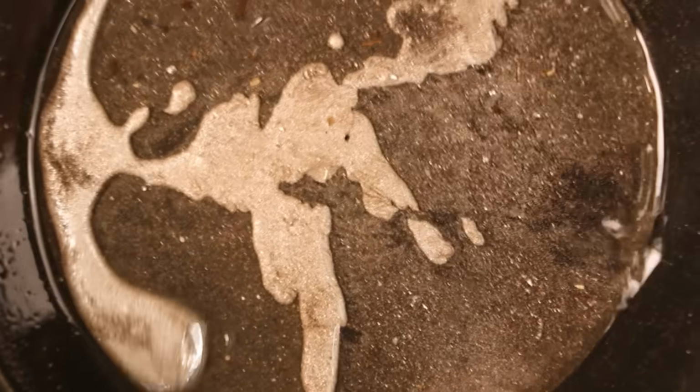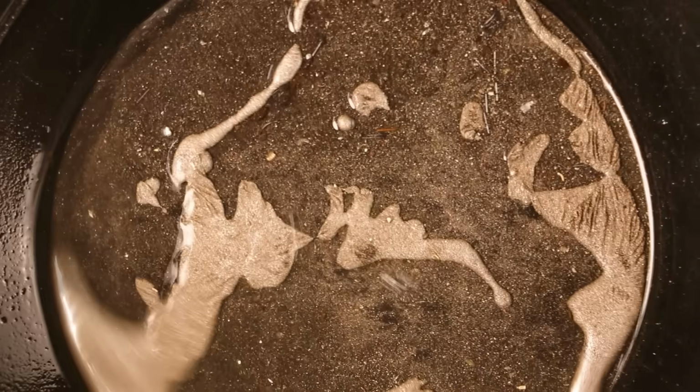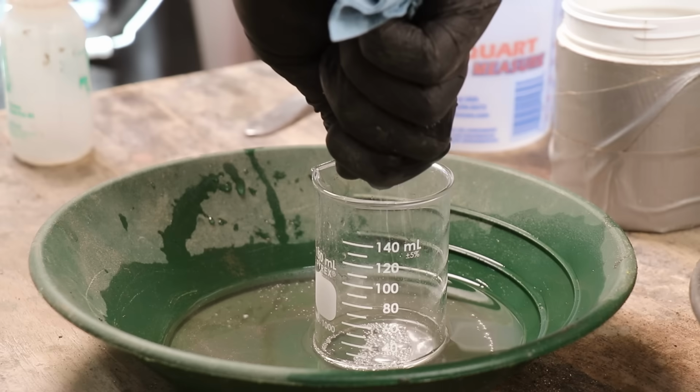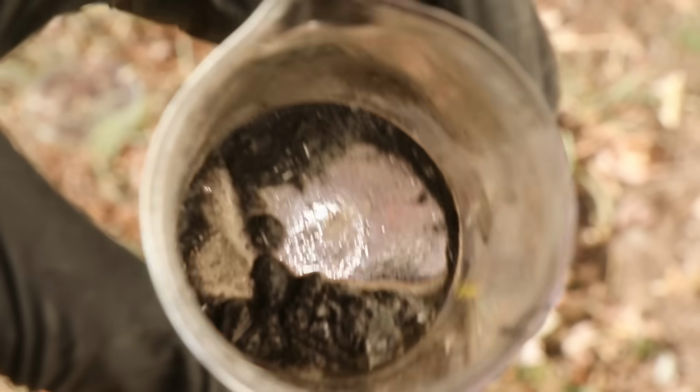All right, here you can see our mercury is not completely liquid. It's kind of like gummy. So we're gonna filter this stuff off, and everything left behind, we're gonna hit it with some nitric acid, and that's gonna leave the gold behind. The mercury coming through this paper towel is nice and clean.